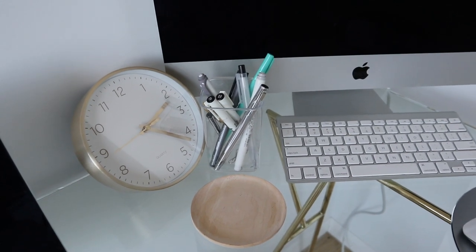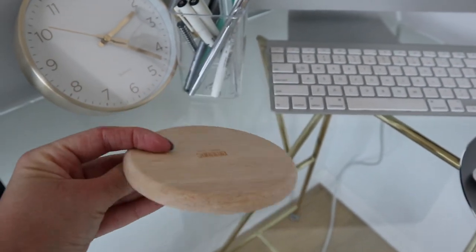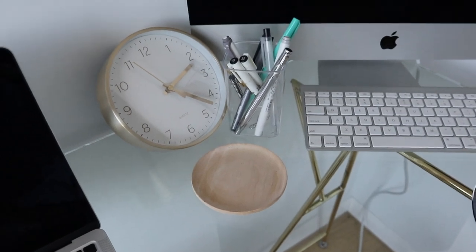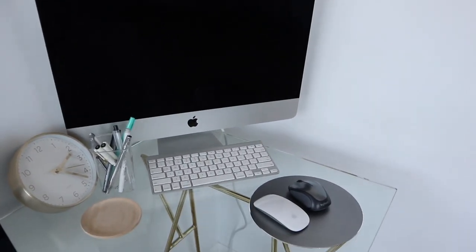It was just a container that had a lid from like a $2 store. And then this is a wooden coaster that came as a set with a mug from Kiki K, and I just leave it there so I can put my morning coffees and whatnot on there. And also next to that, I have my big desktop computer with my keyboard.